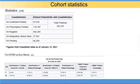On the wiki as well, you'll find some cohort statistics for some of these phenotypes, but also just broadly about the shared resource, some high-level statistics that you might or might not find helpful. They're there for you to look at.